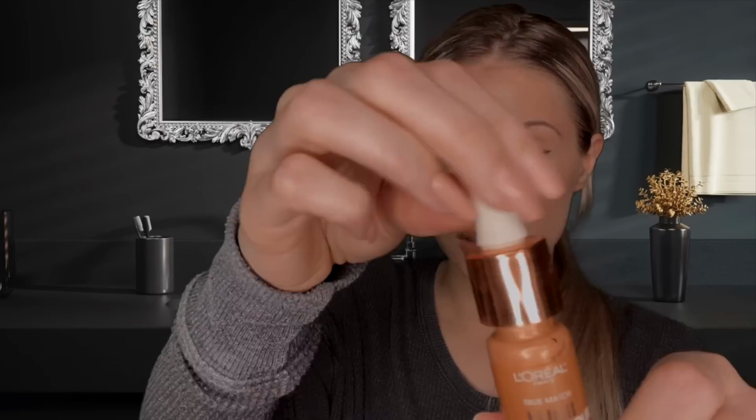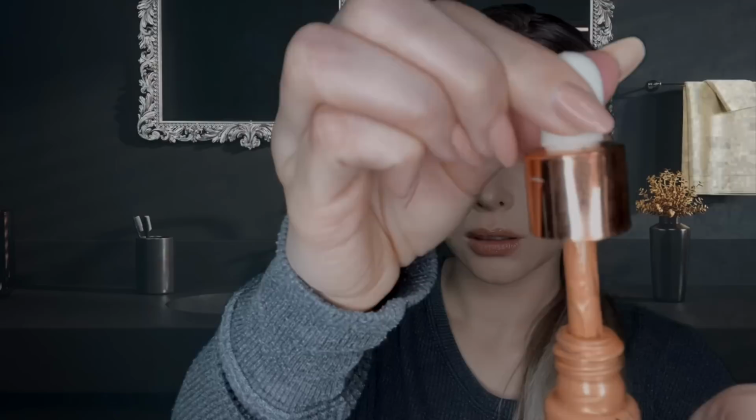Back in with the beauty blender. Just blend that out. Your nose. Am I forgetting anything? I wanted to do something else. So I am going to give you a little bit of a bronze highlight on your cheeks as well. Just to give you a little bit of a glow.